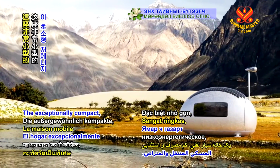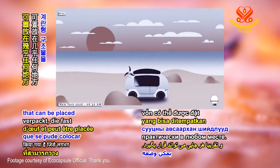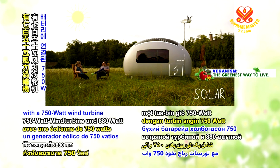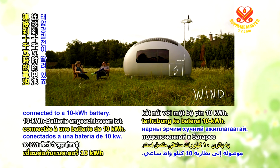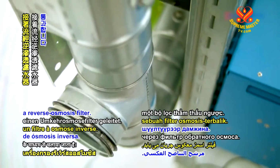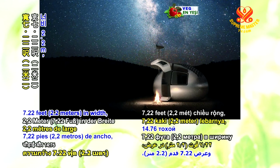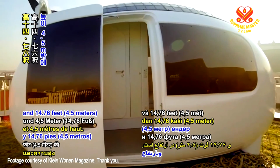The exceptionally compact, low-energy, mobile dwelling is cleverly packed into an egg-shaped form that can be placed almost everywhere. Made of steel and fiberglass, the Eco-Capsule comes with a 750-watt wind turbine and 880 watts of solar power connected to a 10-kilowatt battery. Water is collected from the roof and then run through a reverse osmosis filter. The little home measures only 15.32 feet, 4.67 meters in length, 7.22 feet, 2.2 meters in width, and 14.76 feet, 4.5 meters in height.